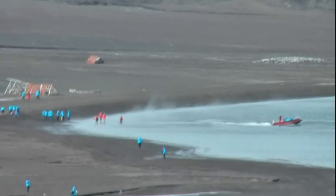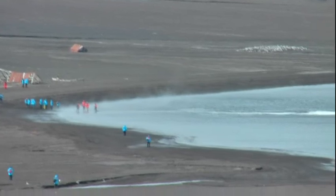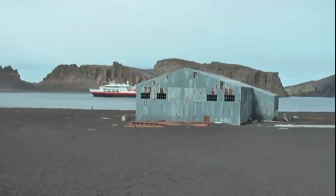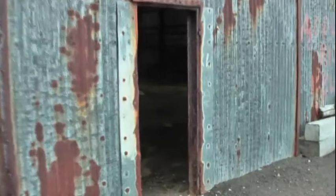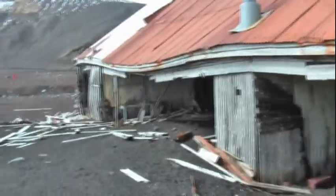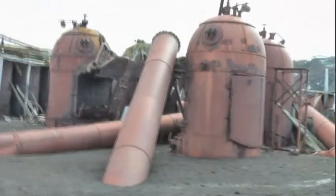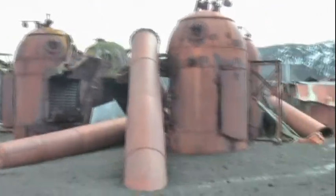You can see the steam coming off the water. It is very hot there. It's not just warm, it's genuinely hot. I explore the huts. This one seems to be in reasonably good shape, though we've been advised not to go inside. Some of the other huts are in a rather more sorry state. These tanks remind me of something out of Jules Verne, or perhaps a Tintin book.